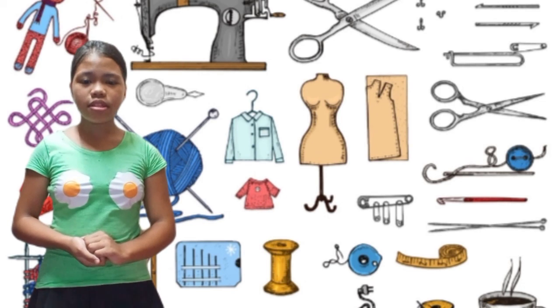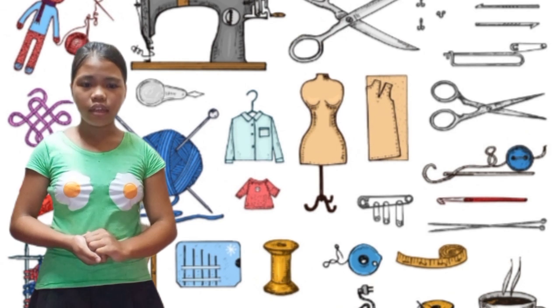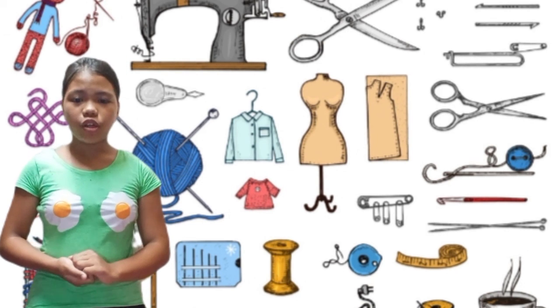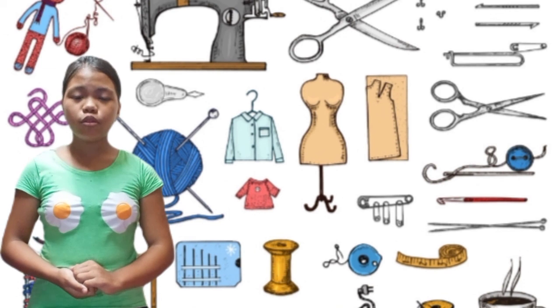Don't let a foolish mistake ruin her enjoyment of sewing. With a healthy dose of caution and common sense, she'll be able to sew safely.